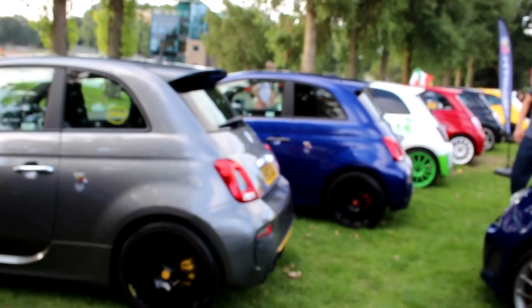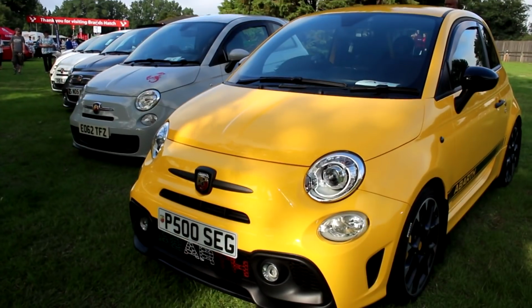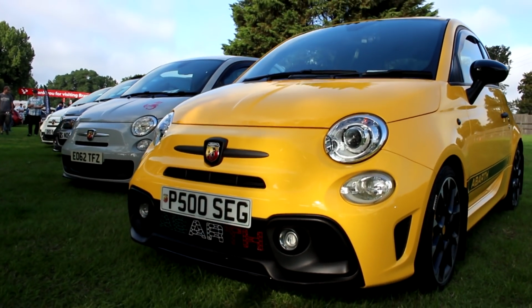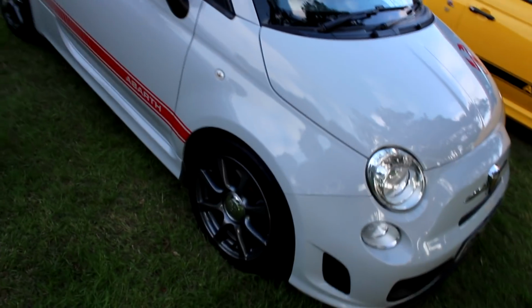So here we've got the Abarth Owners Club section, and they've brought some really nice ones actually. We've got a 595 here, who's part of Yellow Crew, so represent, even though I'm not representing Yellow Crew today, but very nice. We've got a sort of Nardo grey type one here, and it has to be said, that is classy.